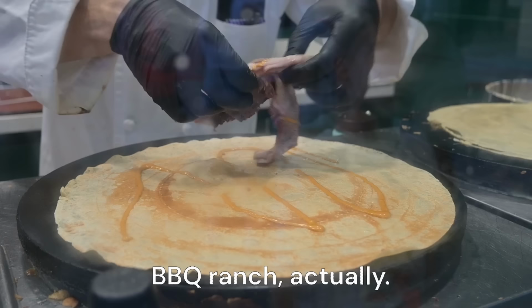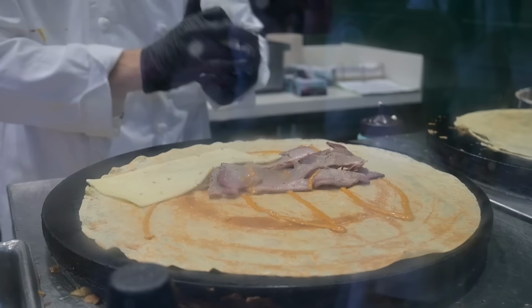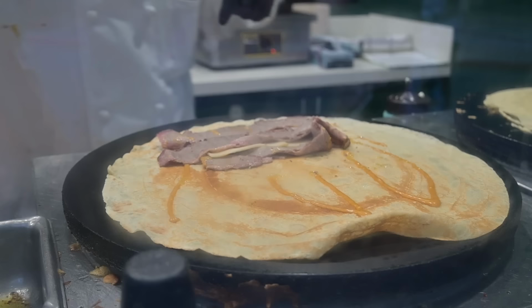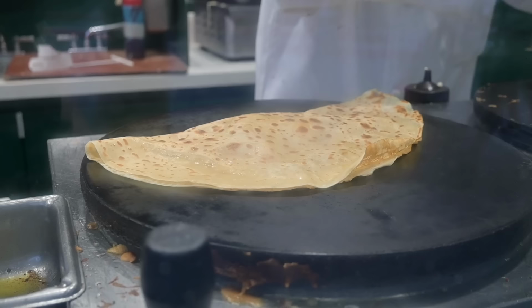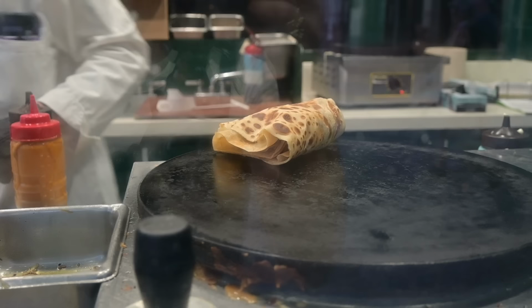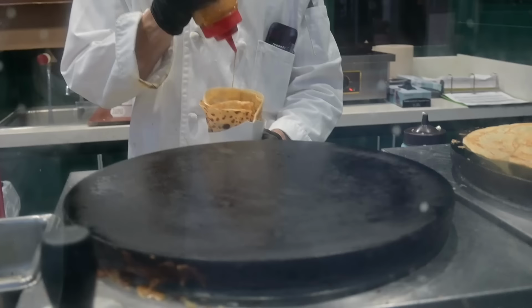This is spicy mayo and this is brisket. And what kind of cheese is that? Looks like pepper jack. Oh yeah, that is pepper jack. Oh, there will be coleslaw too. Interesting. There it is. Alright, and now we fold it as so. Goes in a cone and there is no to-go. So whether you have it here or take it home with you, that's the only way.